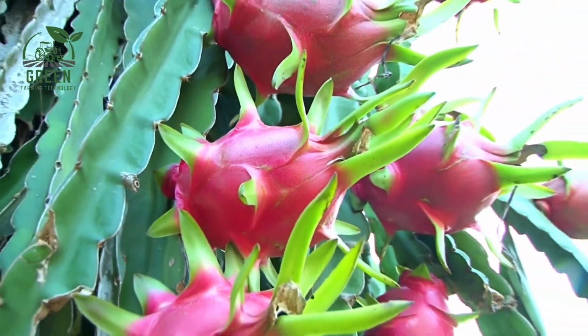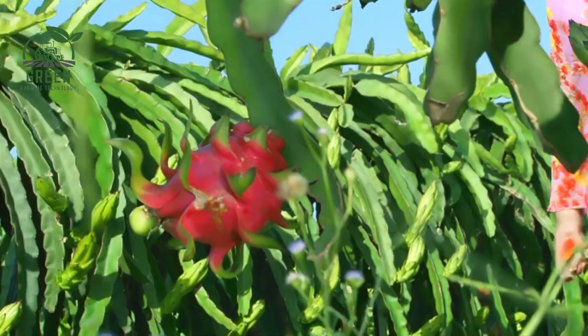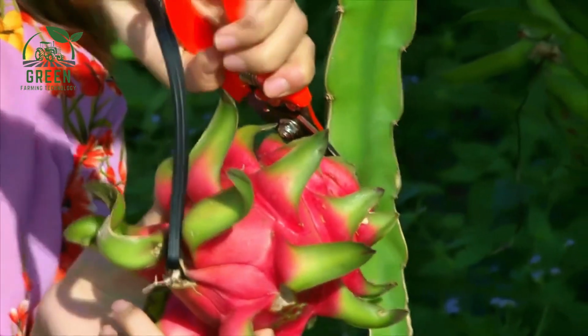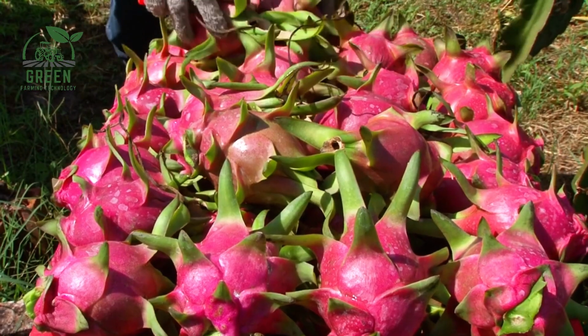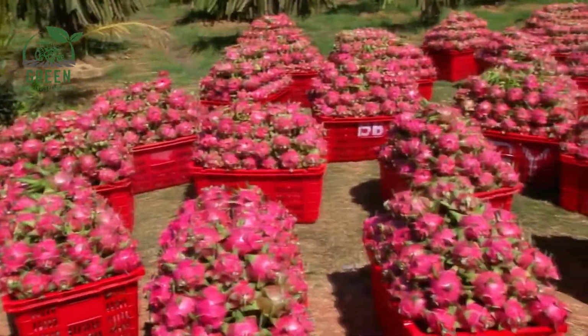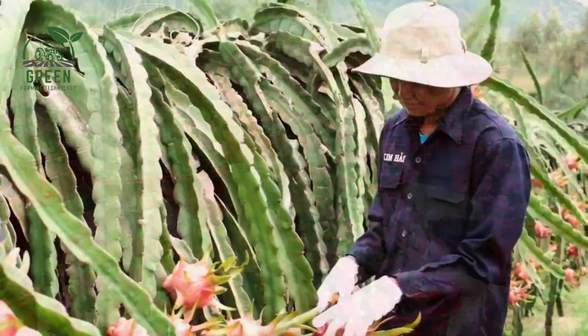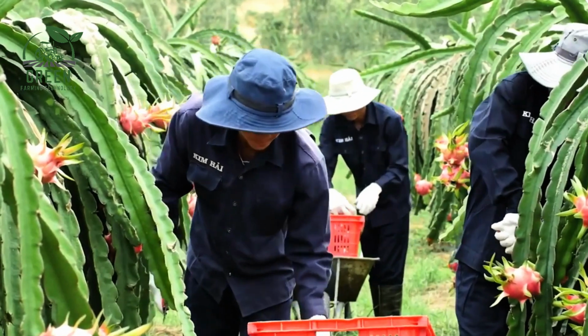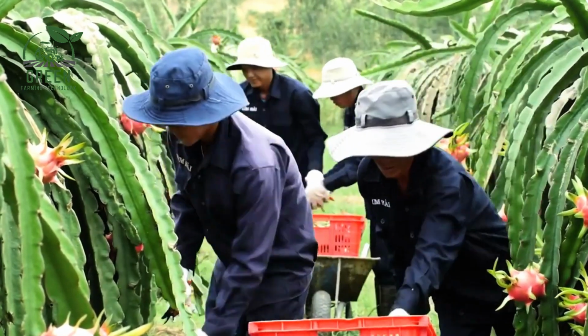The farmer looks carefully at the dragon fruit plants to find the ripe fruits. Ripe fruits are bright and colorful. The farmer picks the best fruit, which is smooth and shiny. The farmer gently twists the fruit, and it comes off the plant. The fruit is beautiful and colorful. The farmer puts the fruit in a basket. It takes many months to grow dragon fruit.